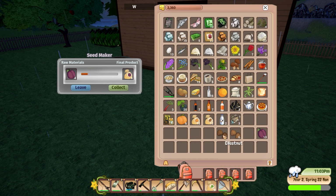And then 6 chestnuts to get me 12 chestnut seeds. And then I'll do rows of 6. Probably put 10 spaces between them or something, and just see how many rows I can get out of that.